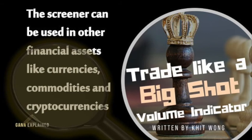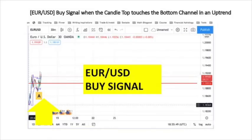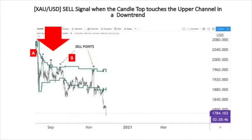And what's more, the screener can be used for other financial assets, like currencies, like commodities, like cryptocurrencies. And here are some examples. This is a euro example. Exactly the same: when you see an uptrend, when the bottom of the candles touches the lower channel, there is a buy point. This is a gold example. In the downtrend, when the top part of the candle touches the upper channel, that is a sell signal.